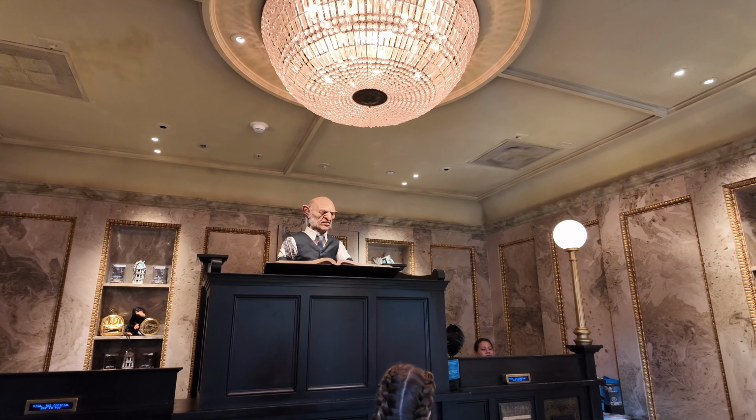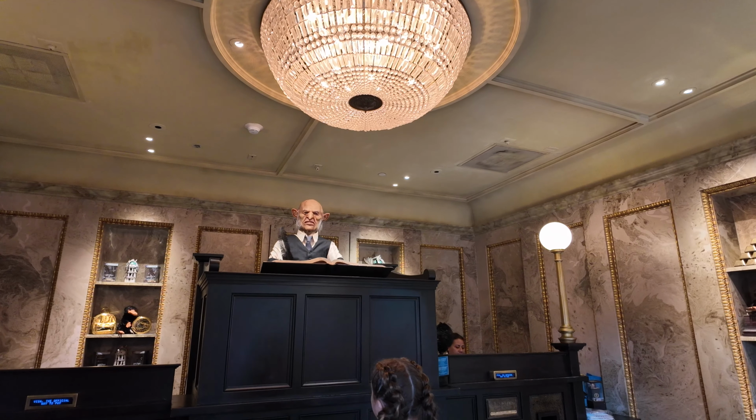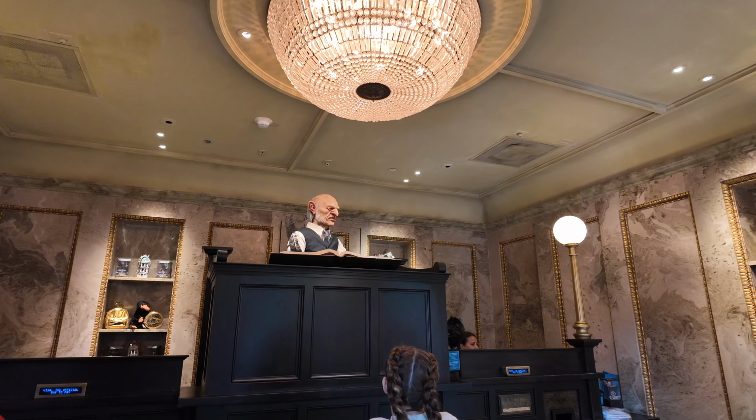Please visit Gringotts Bank. Gringotts Bank notes can be purchased for 10 or 20 Muggle dollars. We will handle the conversion for you. To my left.